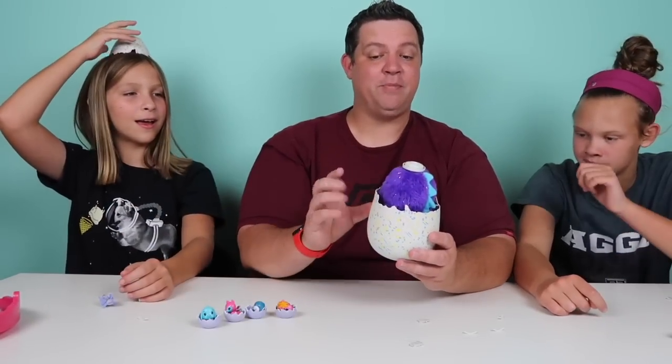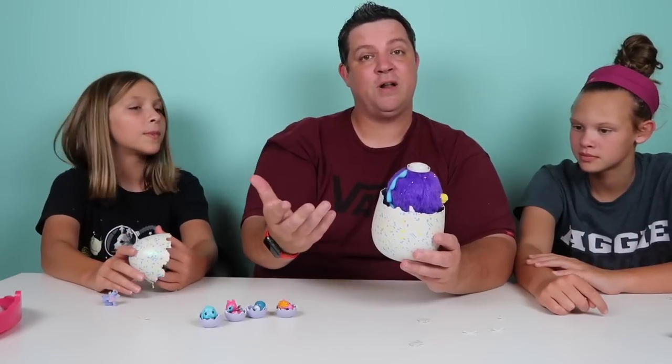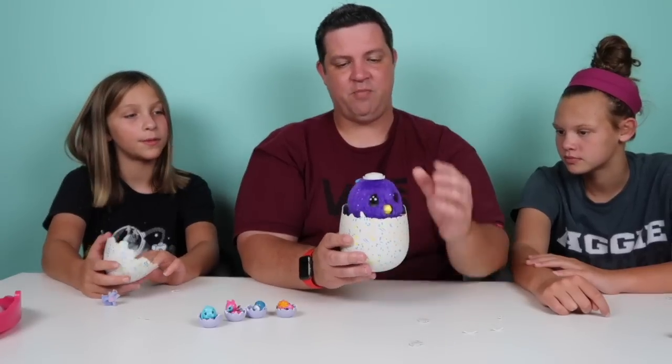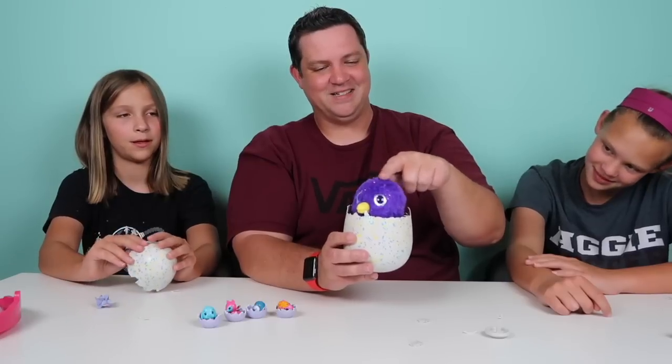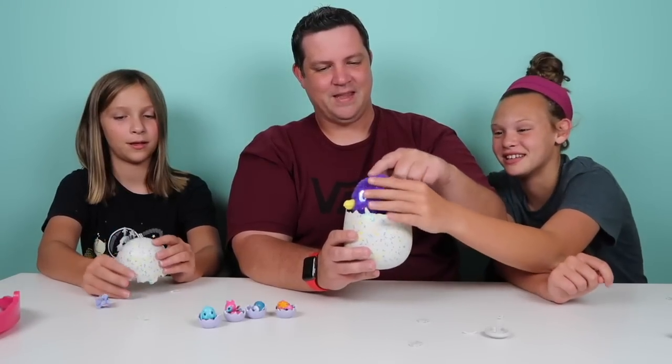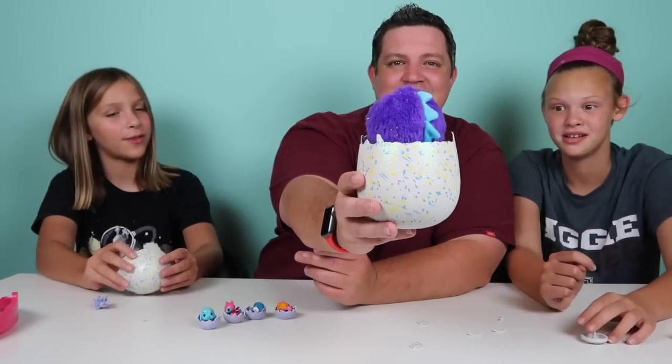I think we want to keep the bottom of it and probably even the top, because that's a good way to store them. That would be pretty cool. So you just remove this top part, and then look at his hair. You just rub it, and you can already see the glitter. Look at that, guys. Fabulous.